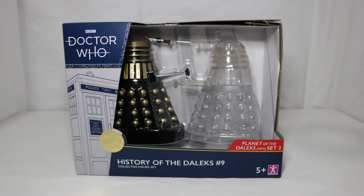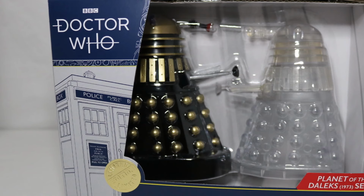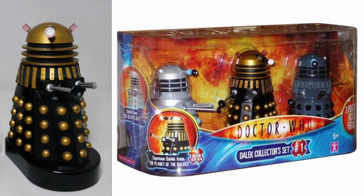The first Dalek set of the year was History of the Daleks 9, Planet of the Daleks Set 2. It featured the Planet Supreme and an invisible Dalek. The Supreme Dalek was one of the original classic Daleks to be released. It came in the Dalek Collector Set 1 from 2008 and has become a very sought after Dalek.